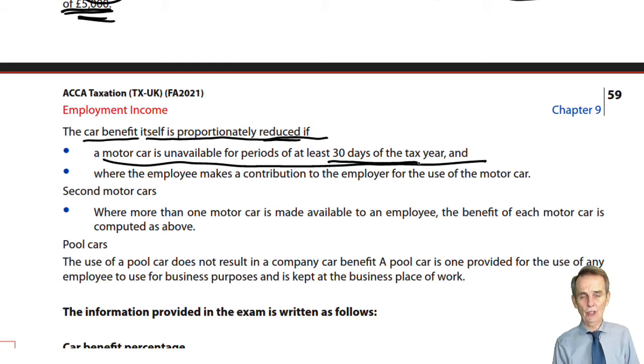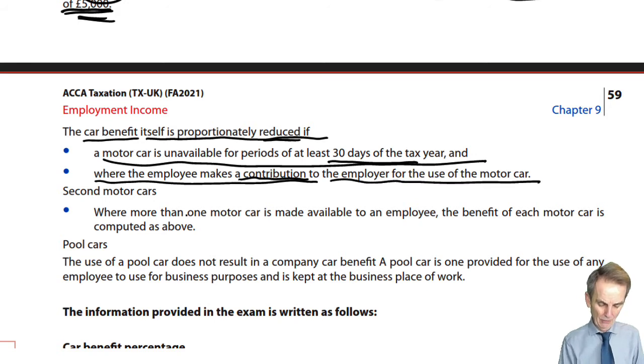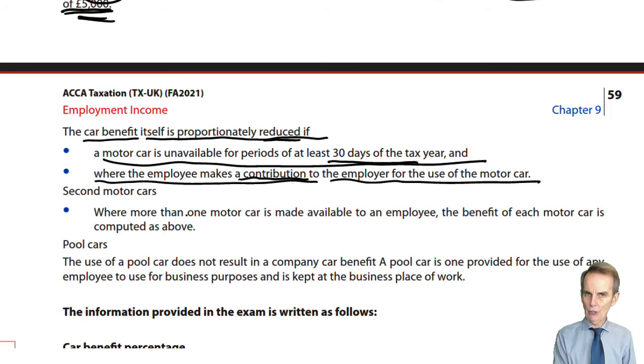Again, for us, as we work to the nearest month, it would be done on a monthly basis. And also, rather more examinable here, is where the employee makes another contribution to the employer for the use of the motor car. So be very careful when it talks about a contribution made by the employee to the employer in relation to the motor car provided to that employee. Is it an original capital contribution? If it is, what does that reduce? It reduces the list price.